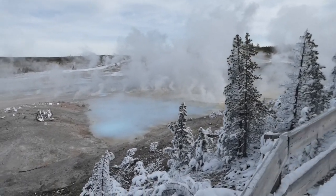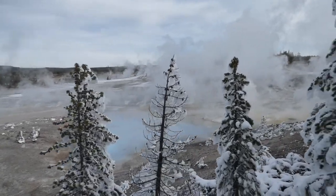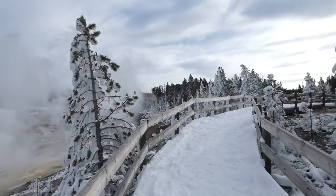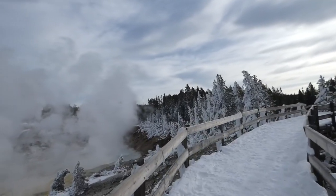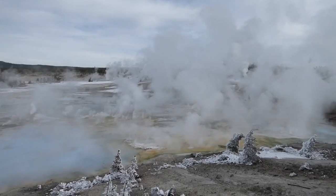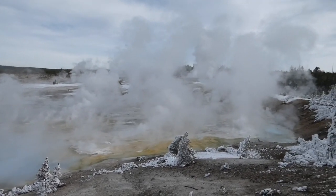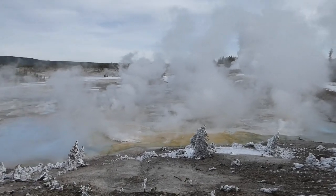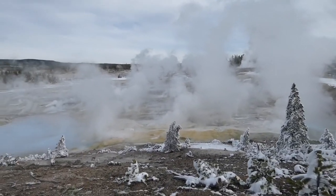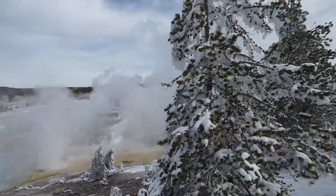I was saying that Norris is the most thermally active part of Yellowstone, and if you refer back to that map that I mentioned, you will have noticed that there's a soft purple line that more or less follows the lower loop of the park, and that shows us where the caldera is or was. The caldera is the gigantic hole in the ground that was left the last time the Yellowstone supervolcano erupted, probably about 625,000 years ago. And you'll notice that Norris is just outside the caldera, but it's still the most thermally active part of the park.